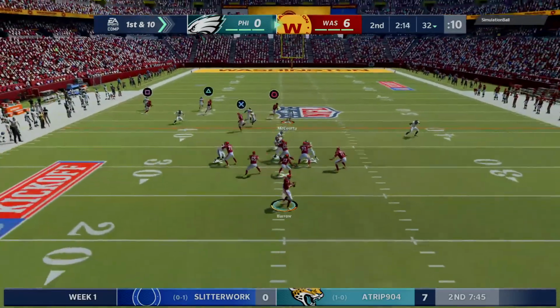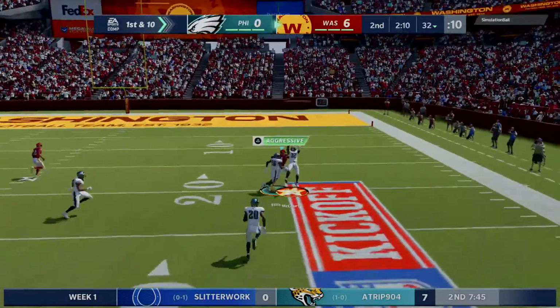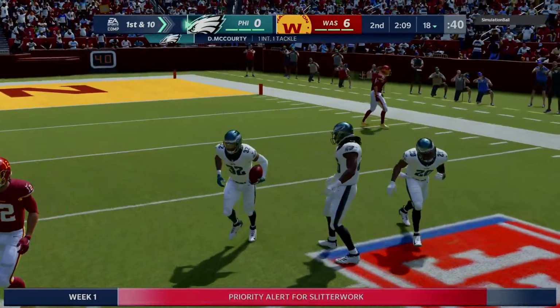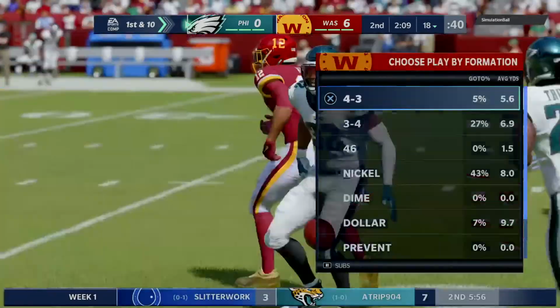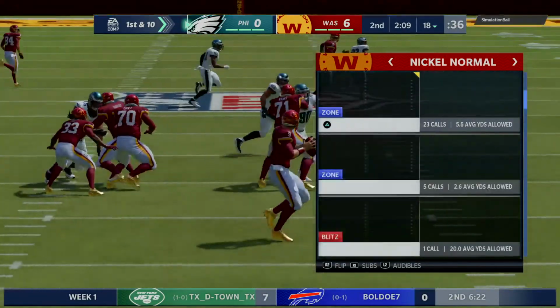And they go play action now. Burrow going deep here for Stills, into heavy traffic, and it's intercepted. It's the former Patriot Devin McCourty. That's not one that he's going to want to remember, but he had to get it out of the way at some point. His first career interception.